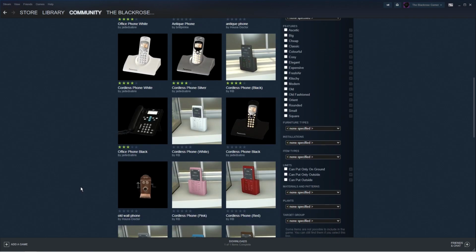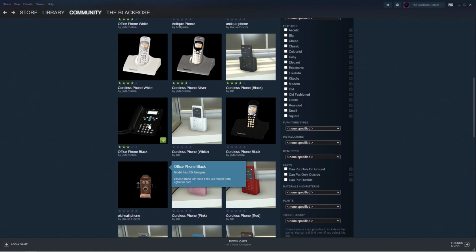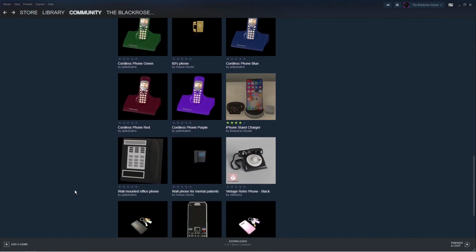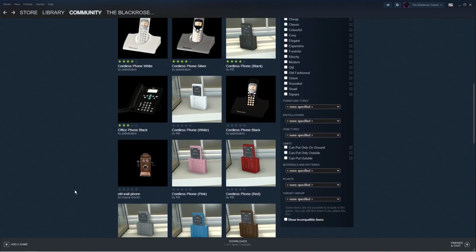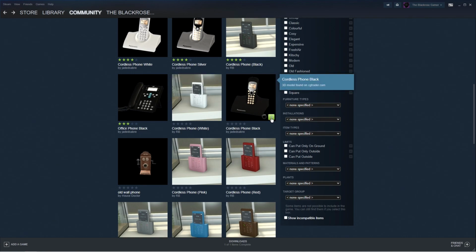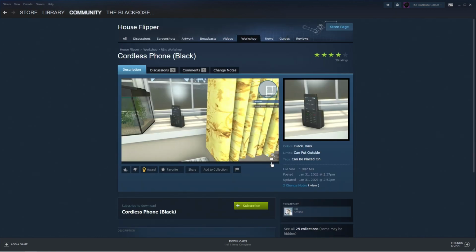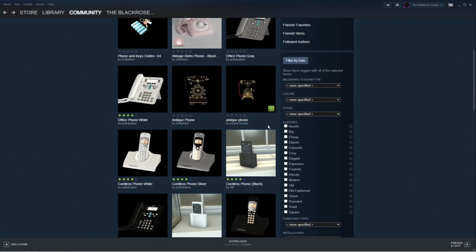What have we got? Can I get that? Cordless phone, black, okay. I like this. I actually think that looks cool. Need one for upstairs and one for downstairs. That'll be for the... Yeah, this will be downstairs. This will be... Did I pick this one? Yeah. What is this? I actually kind of like it.